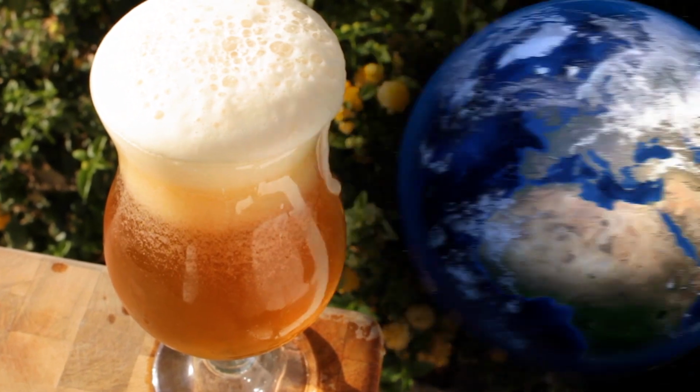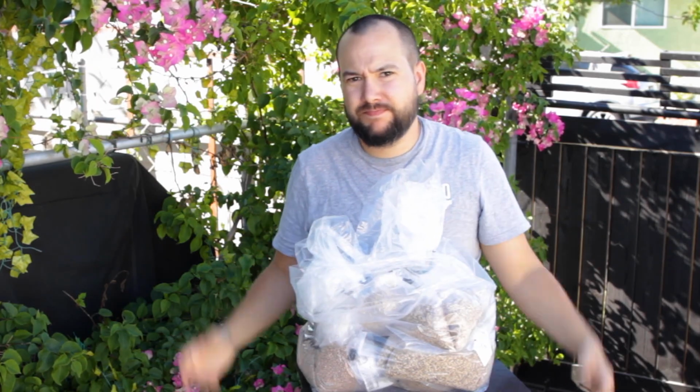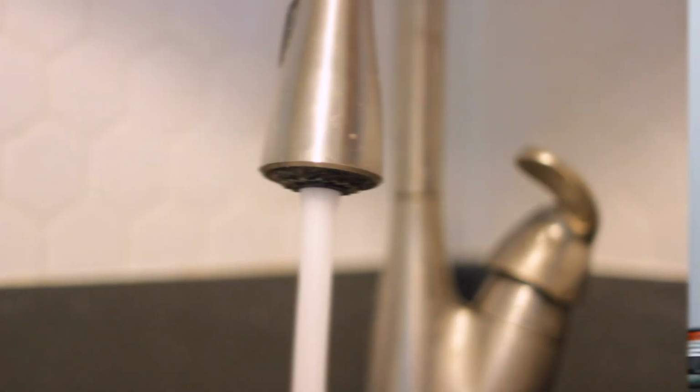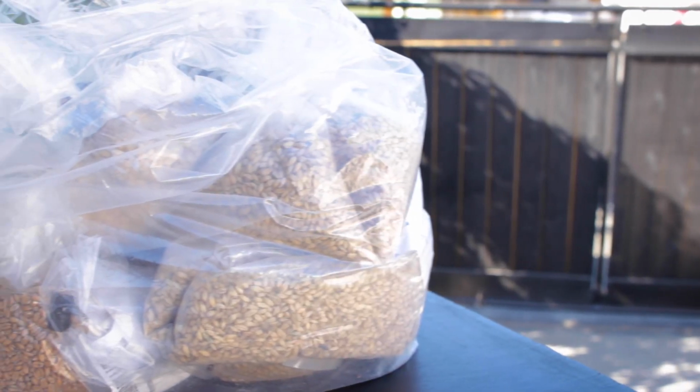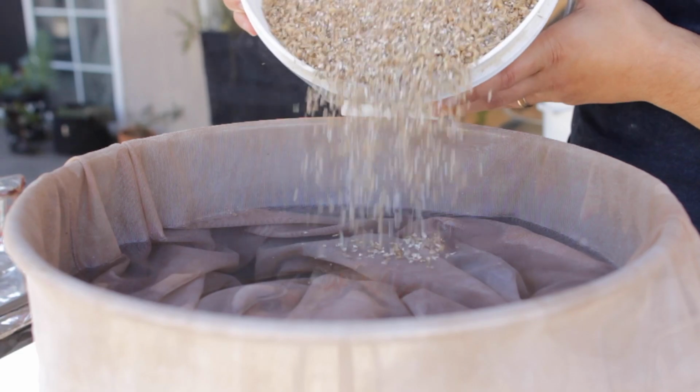Beer brewing and eco-consciousness are not often spoken about together, but the reality is beer brewing can be a bit wasteful. From water use, to processes, to how ingredients are sourced. So today I take a look at how we can reduce, reuse, and recycle while brewing beer.